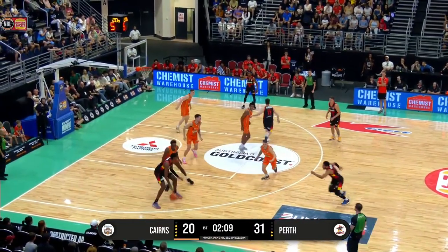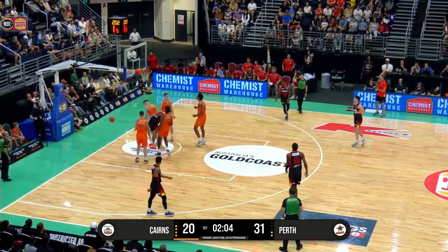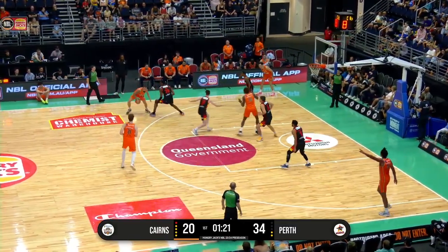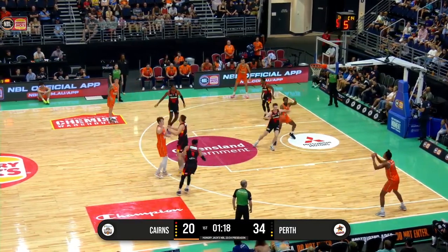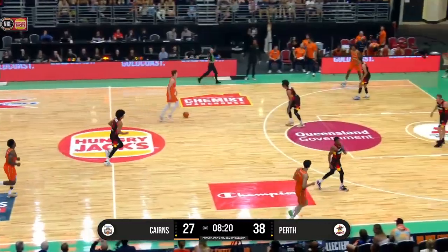Here he gets caught a step behind at the top of the key, giving Hiram Harris the lane to the rim as he seems preoccupied ball watching. He technically went 0 for 3 from deep due to having his foot on the line in the first shot, and they were really giving him the space in the room to shoot it.